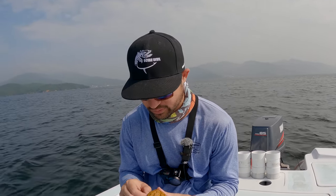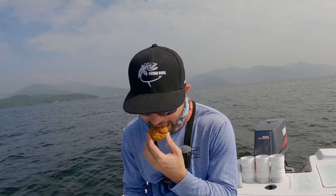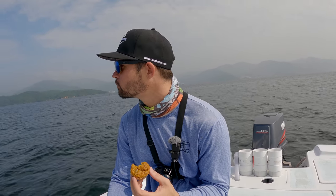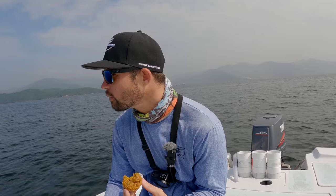I am hungry right now, so I'm not even gonna wait to try this pumpkin squash. I've had this one before, so I already know I'm gonna like this one. Very nice.